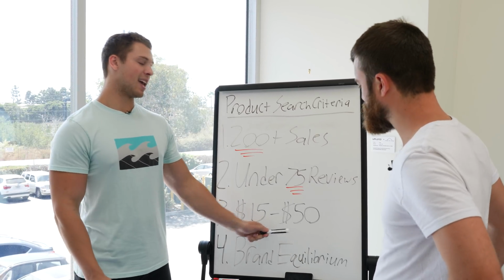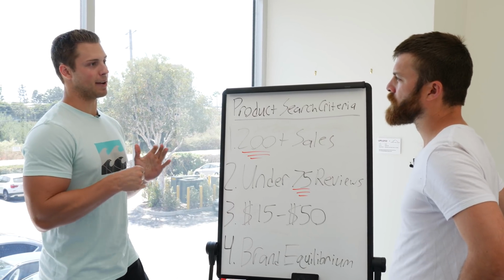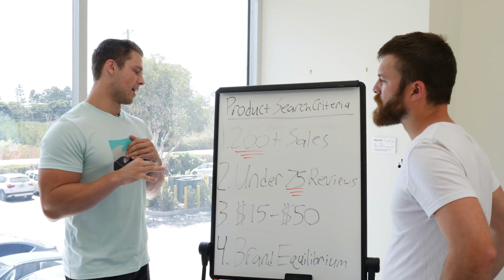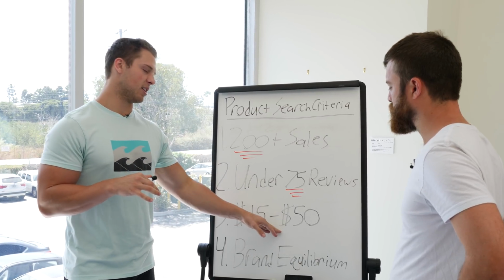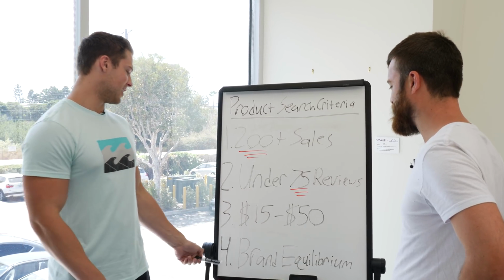Reason for 50, anything over 50, people really have to think about purchasing. They might have to consult their spouse and whatnot. Anything in between this range is kind of a one-click buy, super easy. So that's the reason for that. And then the last one is brand equilibrium.